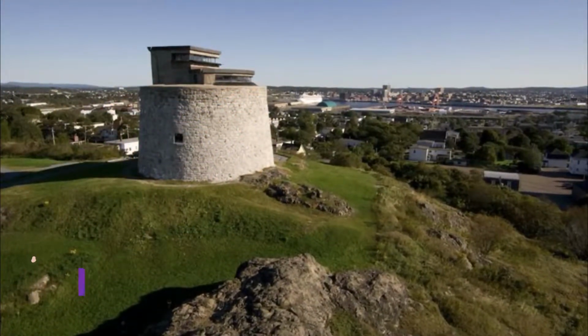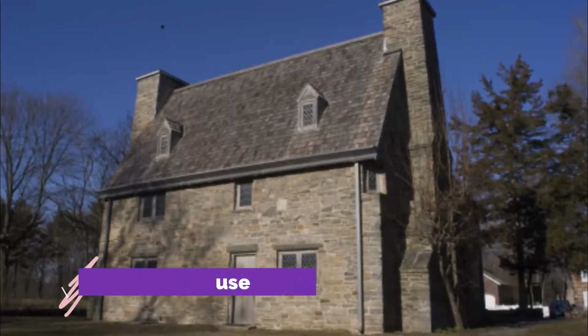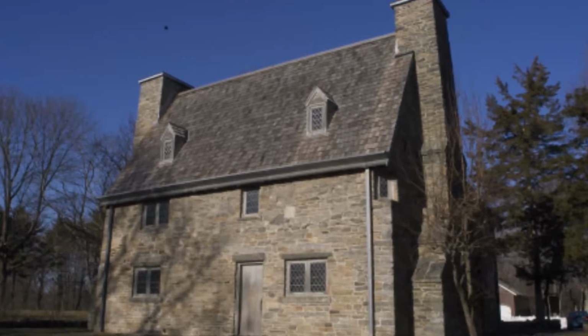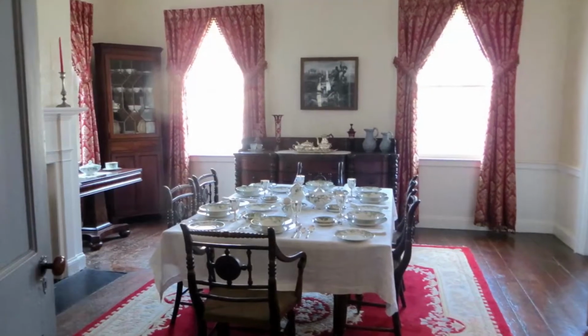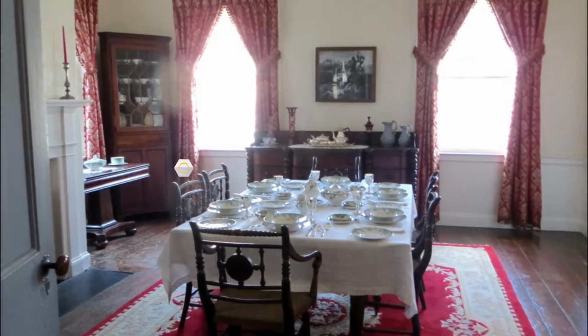Number 8. Loyalist House. The oldest building in St. John, and one of few to survive the Great Fire, Loyalist House was begun in 1817 by David Merritt, a Loyalist who fled New York with his family. The plain facade of the white wooden house conceals a spacious and elegant Georgian interior.